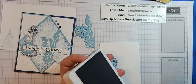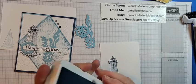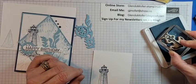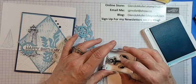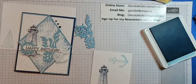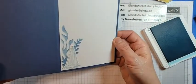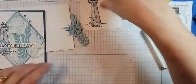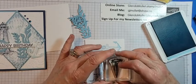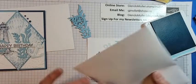And then I'm going to stamp one of the anchors in Seaside Spray. Nope. Man, that's bringing back a retired color. Oh, Balmy Blue. So I'm going to die cut those, but I'm going to stamp another one to put on the inside, and I'm going to stamp on the envelope. Or I'm going to stamp a sailboat for the inside. And then I'm going to stamp my envelope when I find it.